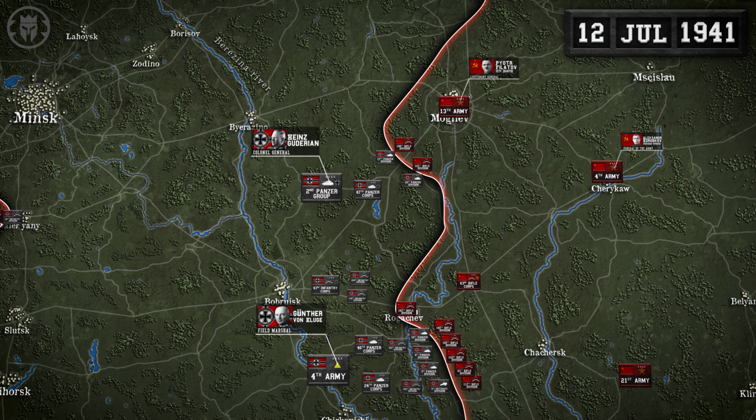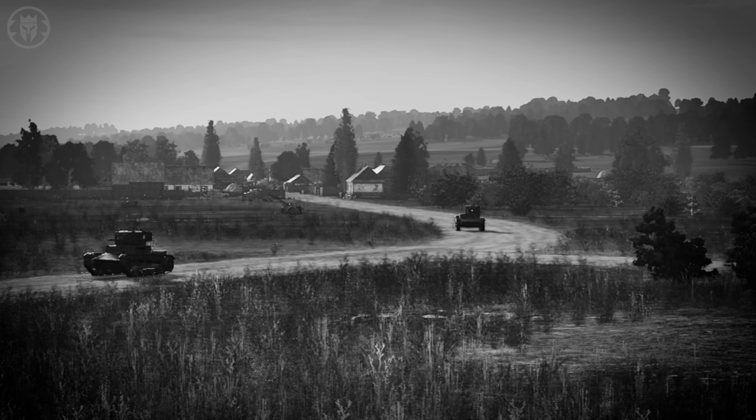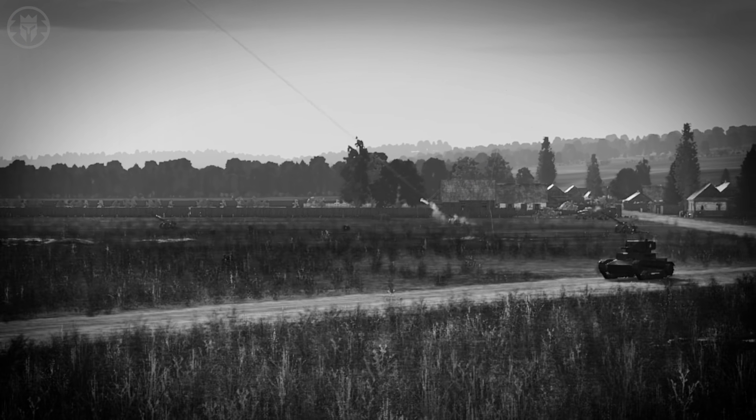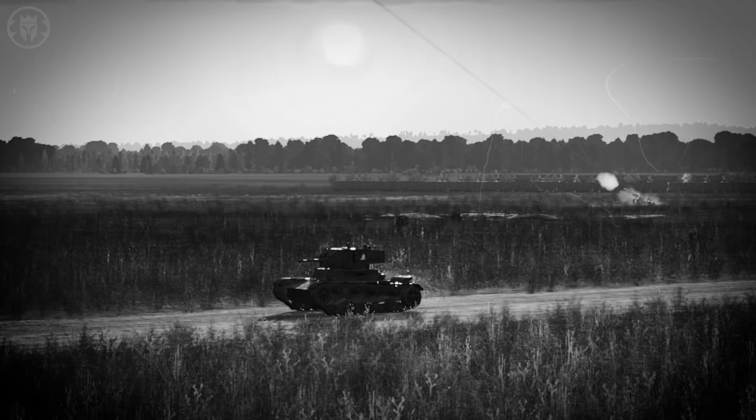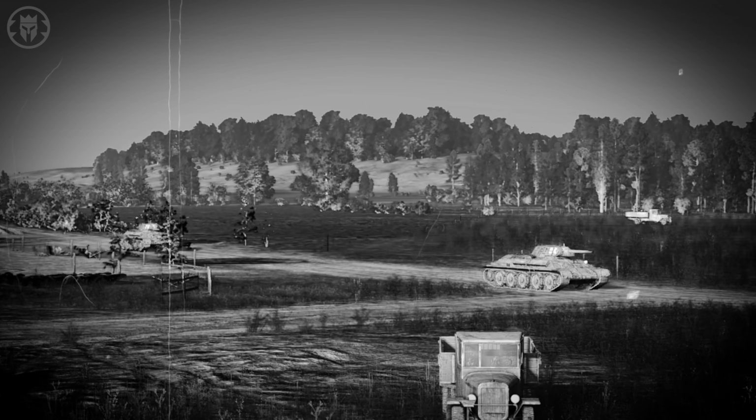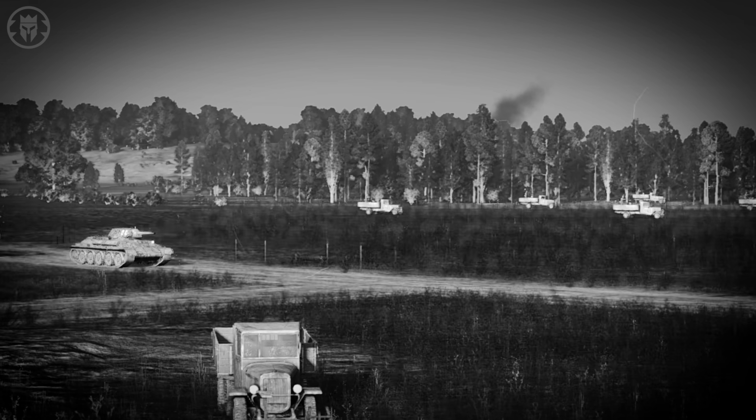The fighting would not be over in the same week it started. The scale was simply too large for a resolution to the battle to be accomplished in a week. By July 14th, the situation was dire, but the Western Front's fate was not yet sealed. Timoshenko could still save his men, if not Smolensk.